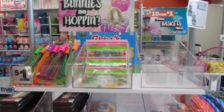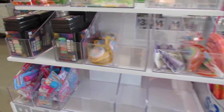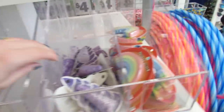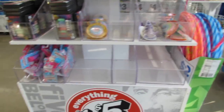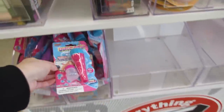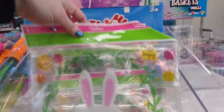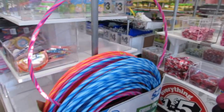We have a $1 to $3 Bunnies Be Hoppin' display. Just little things like Easter basket fillers. We have donut chalk, unicorn horn chalk, rainbow chalk, a lot of non-candy options for the Easter basket, unicorn magic bubbles, boxes of chalk, more bubbles, cute little gel clings if you want to decorate your room. Hula hoops, $2 hula hoops.